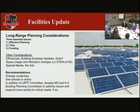Time. It takes time. 4 years to build a new school, more than 6 months to plan something like a parking lot. And then the most critical, of course, is the funding. You've got to ask for money, and it comes out of your pockets as taxpayers. Or, if you're lucky enough, the state might give you some. I will say, when the state gives you money, there are lots of strings attached. So you have to do it the way they want you to. So sometimes you don't get what you really want. You get what they'll pay for.